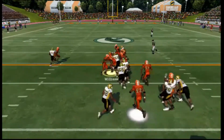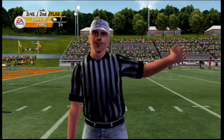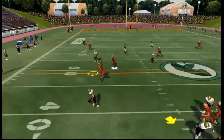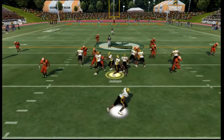But then look at Keldrick running angry. Should have juked to the left side, but then he gets a face mask anyway. So we tack on 15 and we keep it rolling. Next play action. TJ steps back to pass. He's looking for Holt. That pass was deflected by the linebacker. So now we've got 2nd and 10.